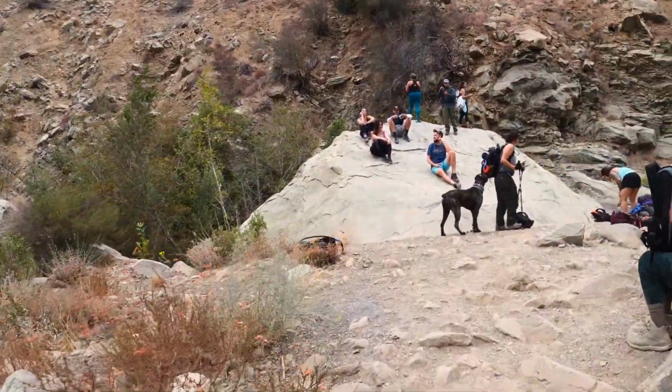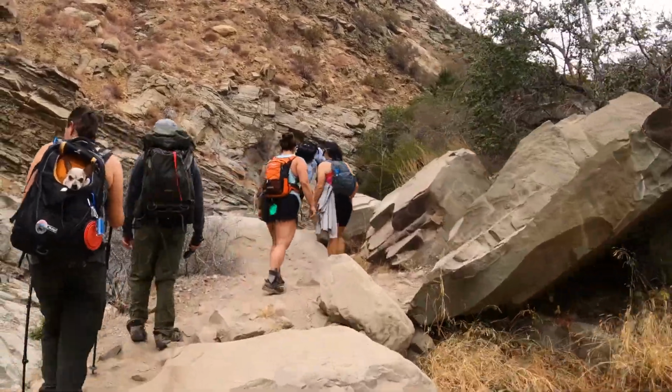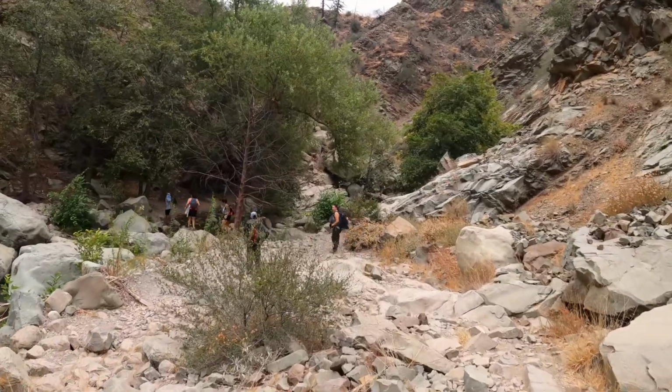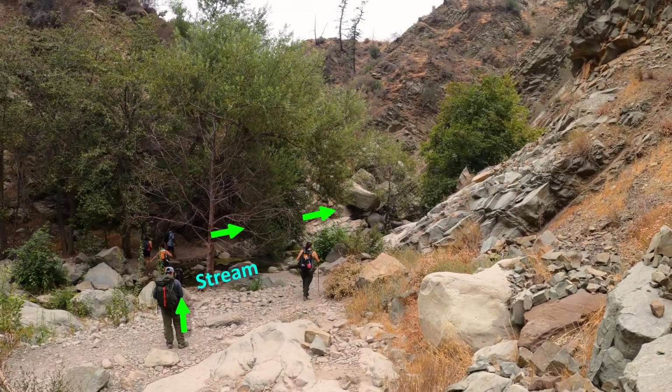About an hour into your hike, you're going to come across a cliff, and this is a nice spot to take a quick break, and from this point, you'll be about 10 minutes from the waterfall. After the cliff, the trail does get a little sketchy, but just keep going up the canyon. You're going to cross the stream again and go under a boulder.